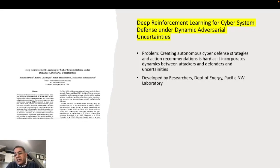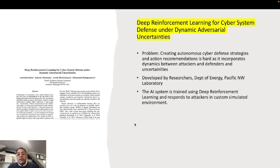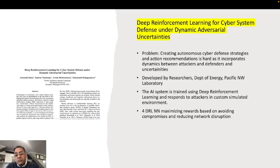Now, the researchers at the Department of Energy's Pacific Northwest National Laboratory have created this paper and the underlying models. They have trained an AI system using deep reinforcement learning that can respond to attackers in customized simulated environments, right? They have trained 4 different deep reinforcement learning neural networks based on maximizing rewards, and they maximize the rewards by avoiding compromises and reducing network disruption.